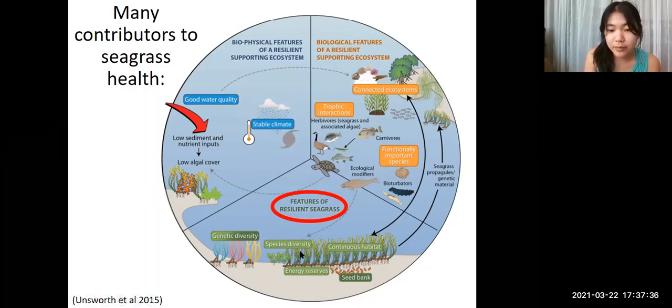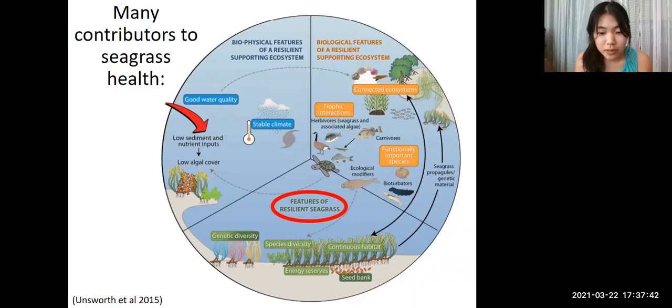And then we also have the species diversity. Here in Guam, we only have 3 species, so that's not very diverse compared to some areas that might have like 7 species. So that's limiting our resilience a little bit. If we lost Enhalus, there wouldn't really be another big species.